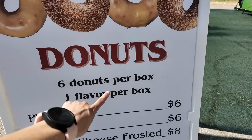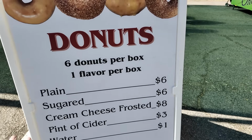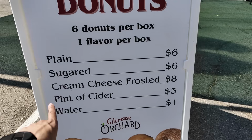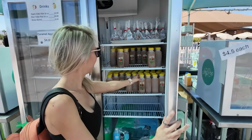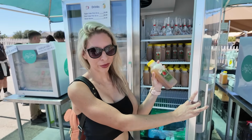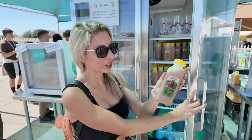It's 6 donuts per box, and they only come in one flavor, so you can't get a mix of flavors. So plain $6, sugar $6, the cream cheese frosted is $8, and then you can get the pint of cider for $3. They usually are frozen, and then they start to defrost them and put them in the refrigerator, so they're kind of slushy, which tastes so good because it is still so hot out here.